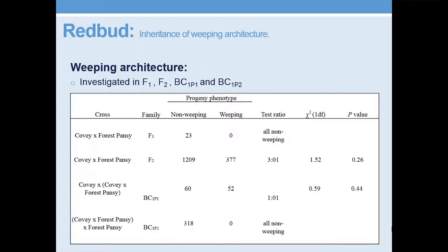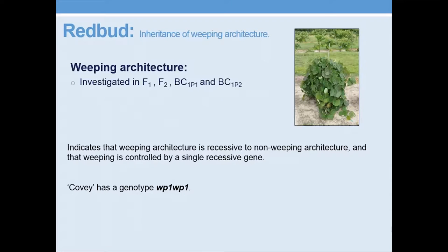We got to do the exact same thing with weeping. We used the exact same families that were used to generate Ruby Falls and the purple leaf inheritance study. We just analyzed them for architecture instead of leaf color. So we analyzed the number of non-weeping plants to weeping plants, and it hits the 3-to-1 ratio that we were expecting. Just like with the purple leaf, we can say that the weeping gene in Covey is inherited in a simple recessive fashion, and we got to name that gene also. So pretty cool. So far we're 2 for 2. Everything's going well.